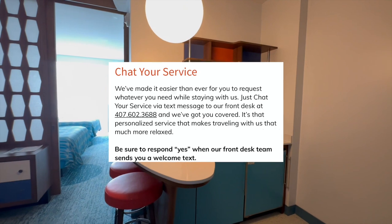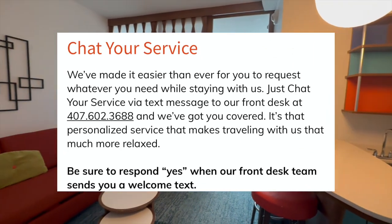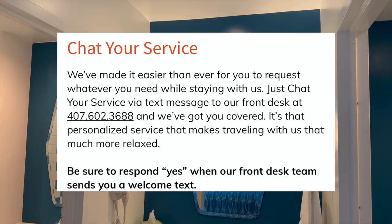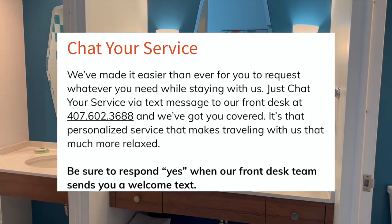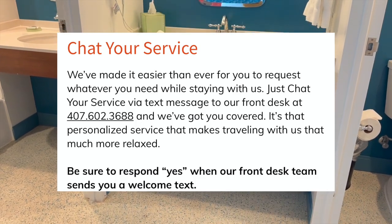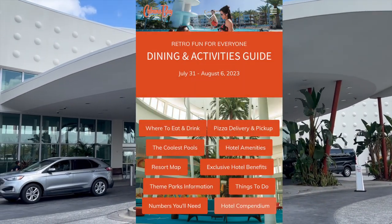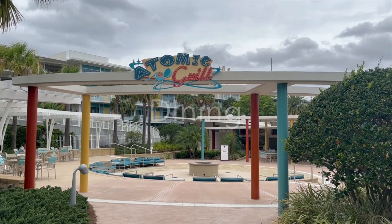Another great benefit of staying on site is Chat Your Service via text message, and you can opt in at check-in. With this complimentary service, you can text the front desk directly for anything that you might need during your stay, and an actual team member will respond almost immediately. This is the best way to request extra towels or pillows to be sent up to your room, and they'll even send you a full menu of dining options available at the resort when you check in. Which brings me to our next category, dining.